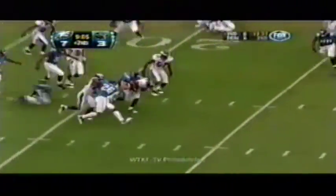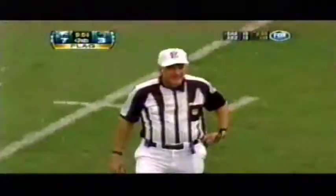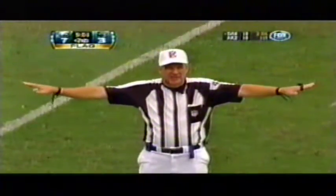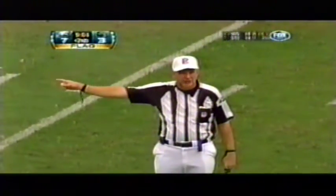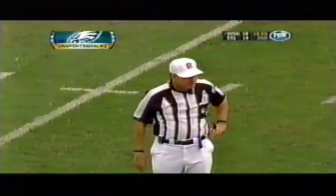A marker goes down. That's Deric Calvin, the rookie free agent. He works his way back up to the 28-yard line, but that marker went down quick. Unsportsmanlike conduct, illegal wedge, receiving team, half the distance to the goal, first down.